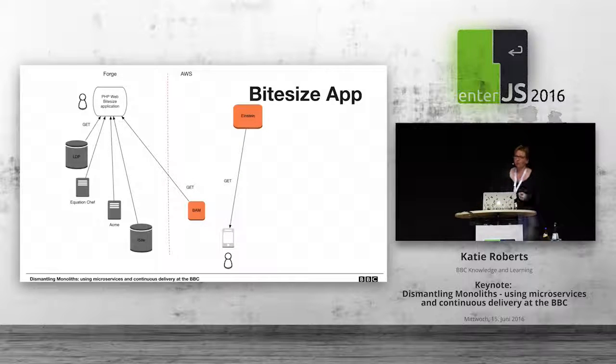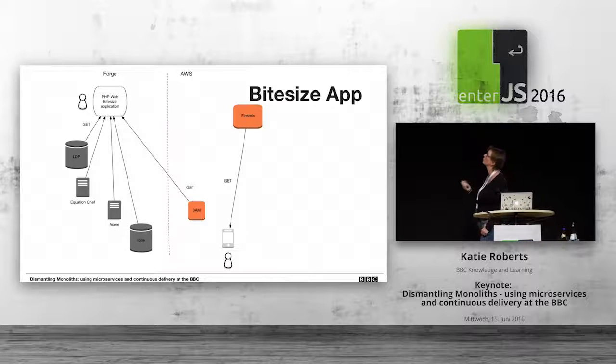So we created something called Einstein. Einstein is another Node.js service which is on AWS. It also has another hilarious name. The BBC have a bad habit for naming everything. So this is all science, famous scientists for the Bitesize app. The problem facing Einstein is that it's still got to get all that data. It's creating a beautiful JSON object for our mobile app, but it still has to get all the data from elsewhere in order to do that.